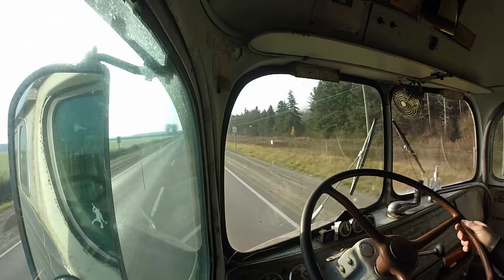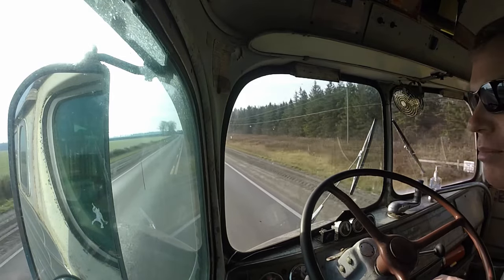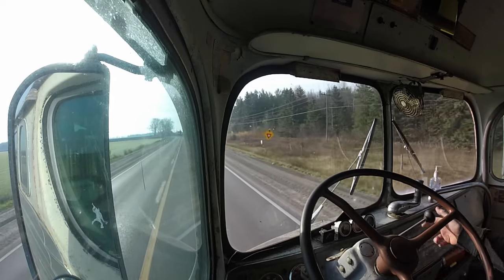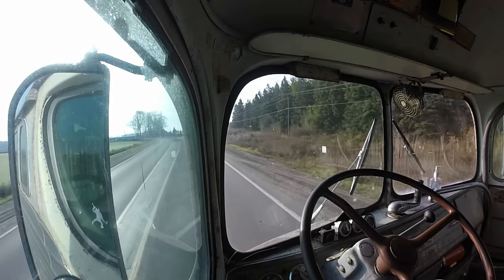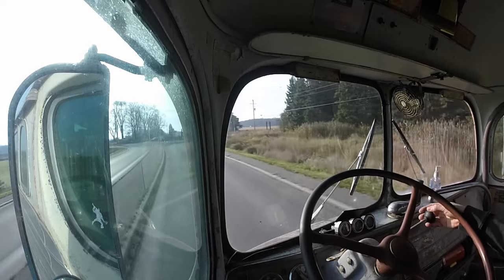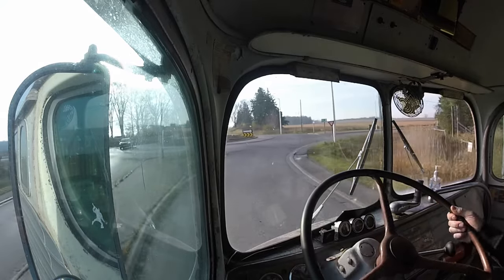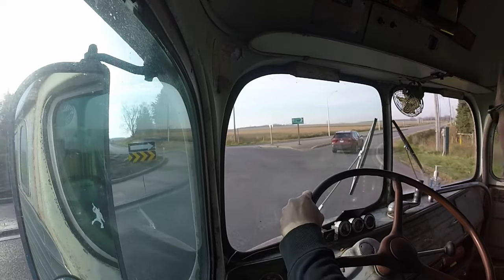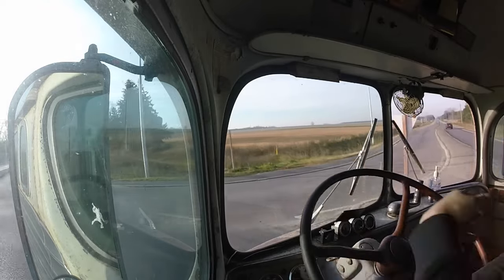Okay, so this is going to be fun. This is my first roundabout in a Gus. In a bus. Gus is the bus. Never done one of these before. Let's see how I do. See if I hit the curbs. We ground the gears to start with. Not a good way to start the roundabout. Oh, lots of room. This is a big one.